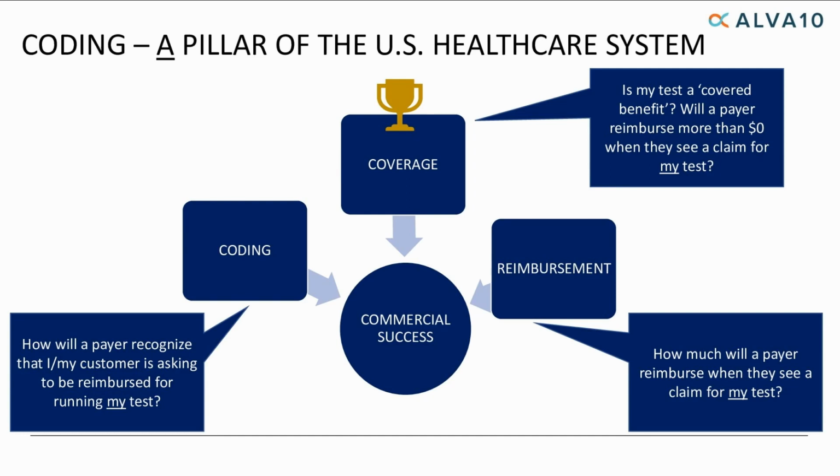That's coding. Coverage is the holy grail of reimbursement, because coverage is really, is my test a covered benefit? When the insurance administrative processes see that I have filed this claim with this code, are they going to attach a $0 payment to that code, or are they going to attach something different? That is coverage. And then once you do have a covered benefit, now we can get into the process of, well, how much are they paying? If they're not paying zero, are they paying 10, 20, 100, 1,000, 3,000, 5,000? That is reimbursement. That is attaching a price to the coverage that you have obtained. And all three of these pillars work together, and all three of them are completely critical to commercial success. And hopefully laying it out in this way, you can see why you need all three, but two is not going to do it. You absolutely must have coverage for your test. Next slide, please.